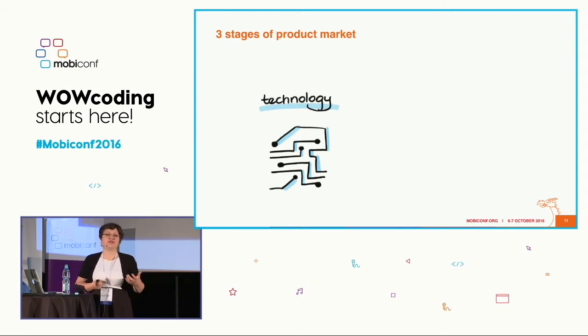It was huge, it was heavy, it barely worked, and to top that, it cost around $2,500. And yet, people desired it. They wanted to have it. It was fresh, it was new, it was something exciting. This was the technology stage. Solely engineer-focused. The designers aren't even in the picture yet.